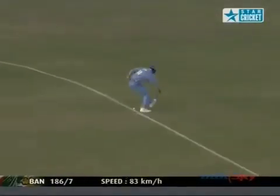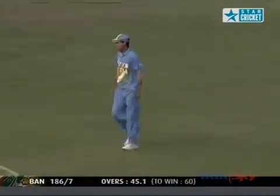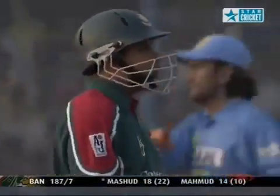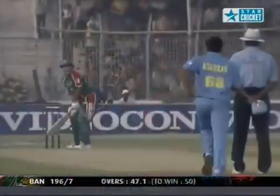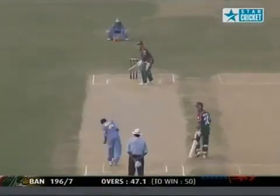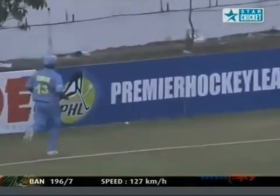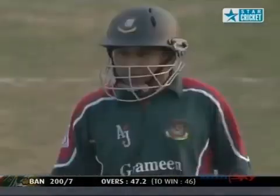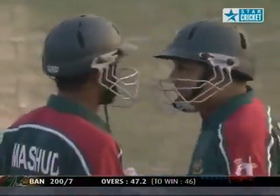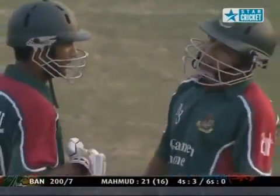Playing a clever little innings, Khalid Mahmood. Not too much choice at this stage. No options really. 12 runs and over. He's connected that pretty well. That should get him 4. That's a handsome shot. Good shot by Khalid Mahmood. Goes on to 21 of just 16 and brings up Bangladesh's 200. Something to cheer about.